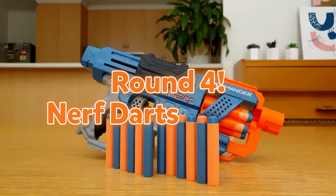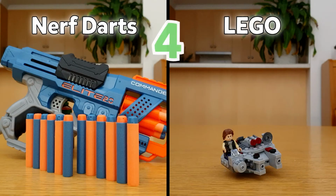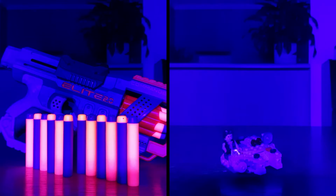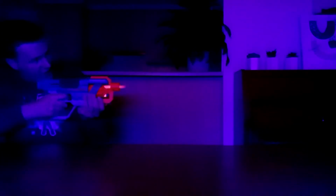Round 4, Nerf darts versus the Lego Millennium Falcon. Both are a heap of fun to play with, but which one will glow? And the answer is the Nerf darts. These glow fluorescent orange. Add a UV light to your next Nerf battle to make it look even cooler.